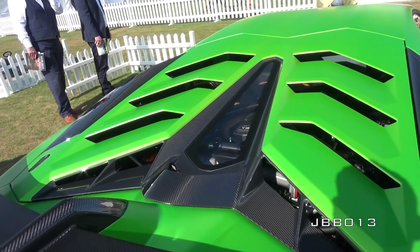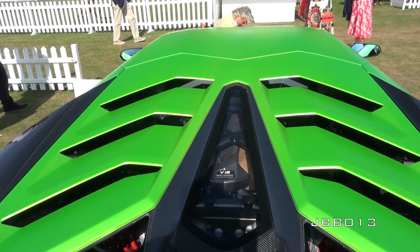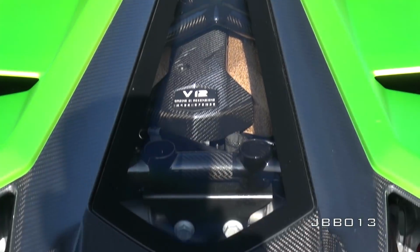Okay, quick side note. I know this engine cover revision looks great and all, but is it just me, or is the badge not centered to the actual car?